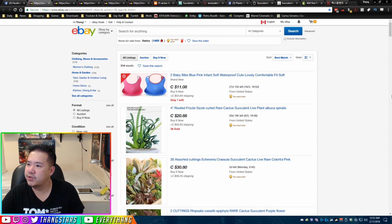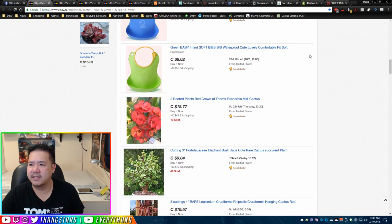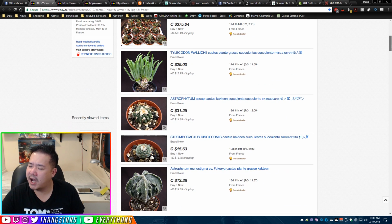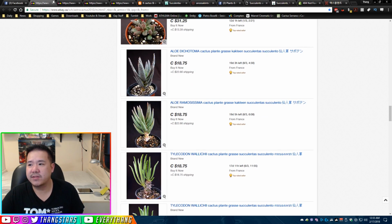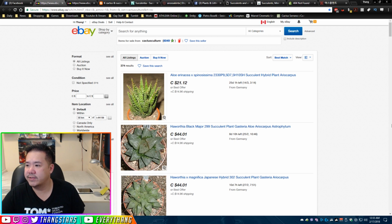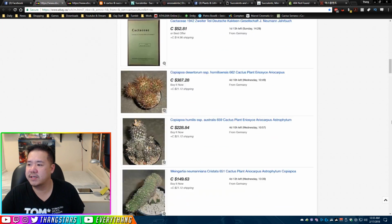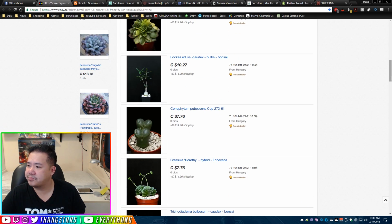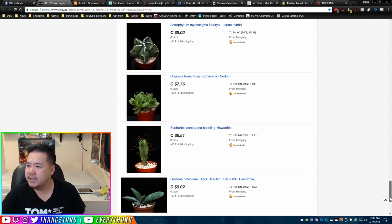There's other stuff here too, like this American base iTwins, I believe. This is more different types of succulents. Like I said, there's tons of options for you to find certain things. And if you can find certain things in certain places, congratulations. Right? Even here, you know, tons of stuff.